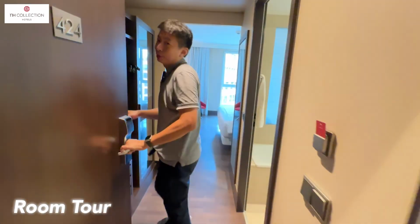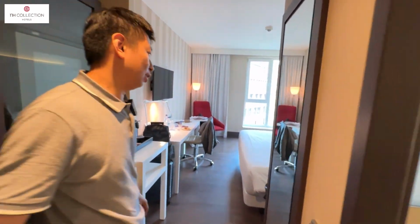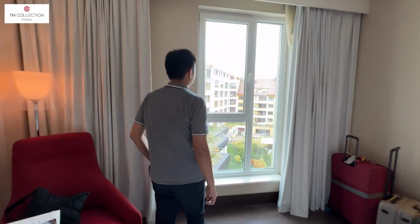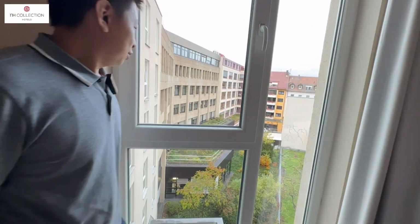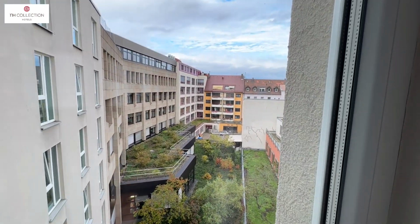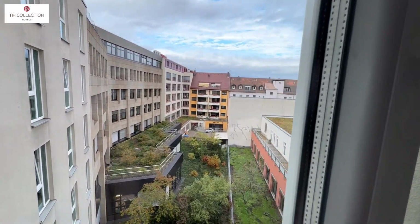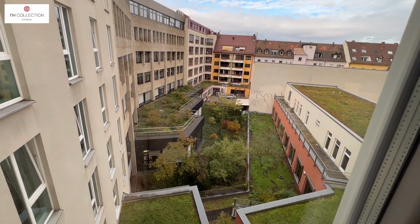As always, let's take a look at the view first. This is the superior room. Our view, we got a so-called garden view. And let's say this is more quiet if we are facing inside. And facing outside on the main road, it will be a little bit noisy.